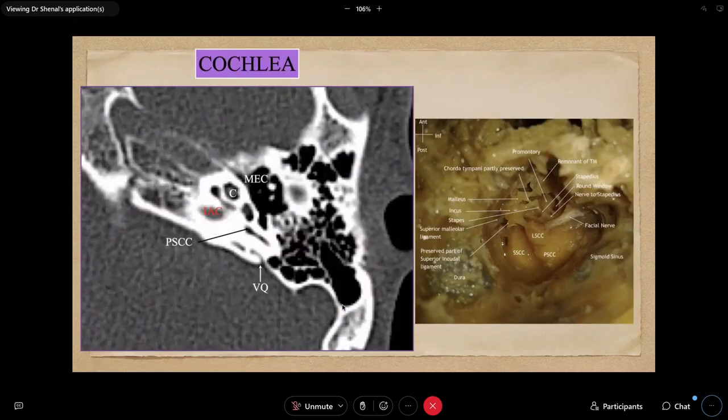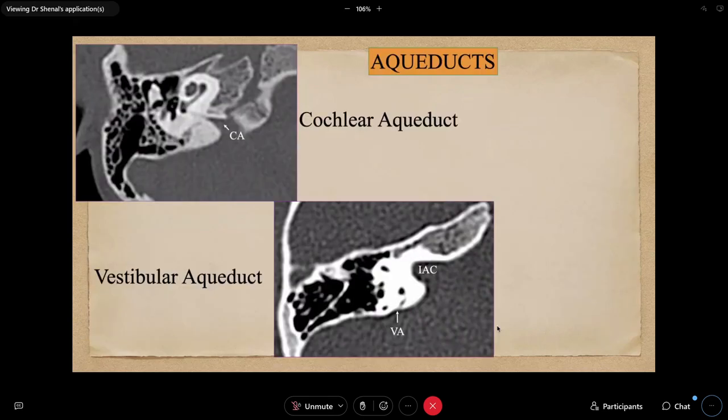So then again, the cochlea, we see it is called a stack of coins: the basal turn, the middle turn, and the apical turn. And this is the promontory that is formed by the basal turn. Then the cochlear aqueduct runs from the lower part, anterior inferior, to the round window and opens near the jugular bulb up to the intracranial cavity, and the vestibular aqueduct goes and opens towards the posterior semicircular canal. So these can be dilated in anomalies, and they will be responsible for any perilymph leak or CSF leak intraoperatively if we get a gusher.